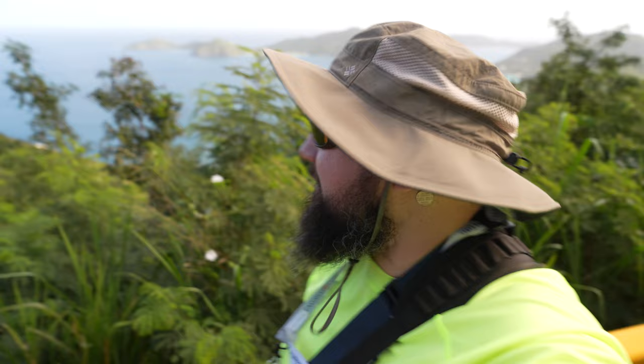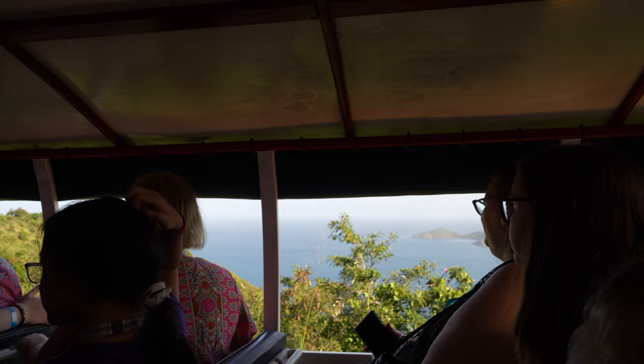So as you can see, we got beautiful water in the backdrop. We're here on the tour bus. What an amazing view. This is awesome up here. I'm totally loving it. We just had a little stopping point, kind of seeing some of the sights, and we're going to continue on. This is awesome. Beautiful, beautiful countryside.